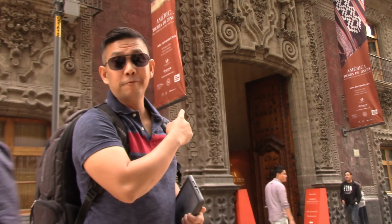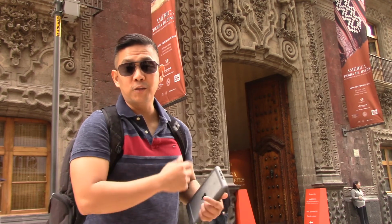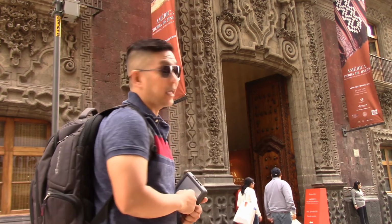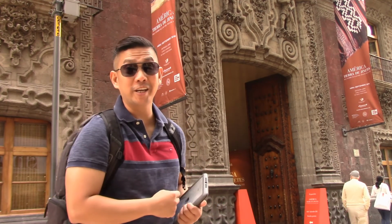So this building right in front of us is the Casa del Conde San Mateo Valparaíso. It was designed by architect Guerrero Torre and built in 1780. Let's go check it out.